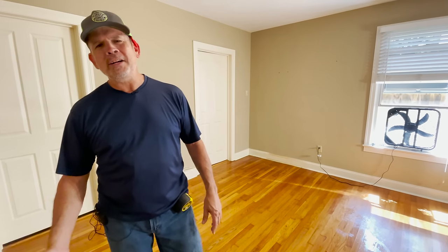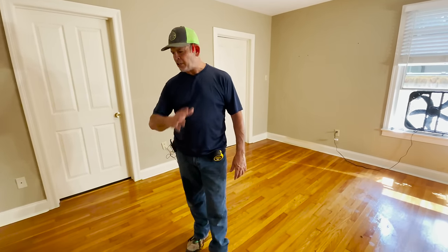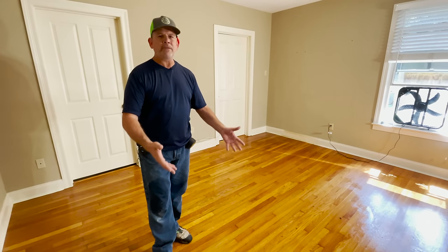It's 100 degrees here in the sunny south today, but we're gonna get in here, remove this quarter round, get our circular saw in here, get this subfloor in the dumpster, and see what we find underneath.